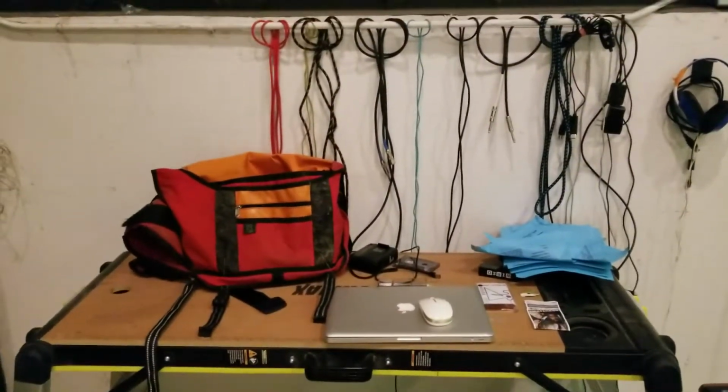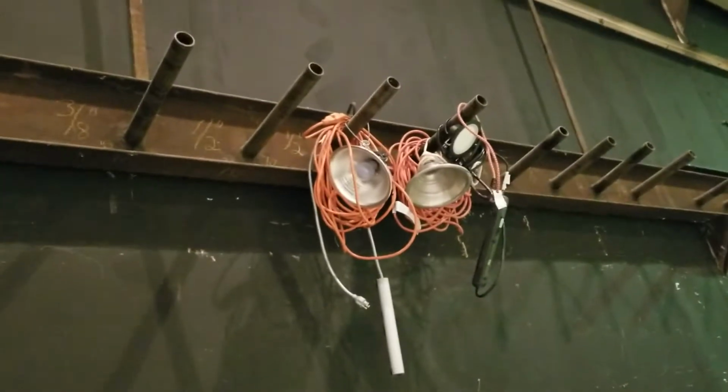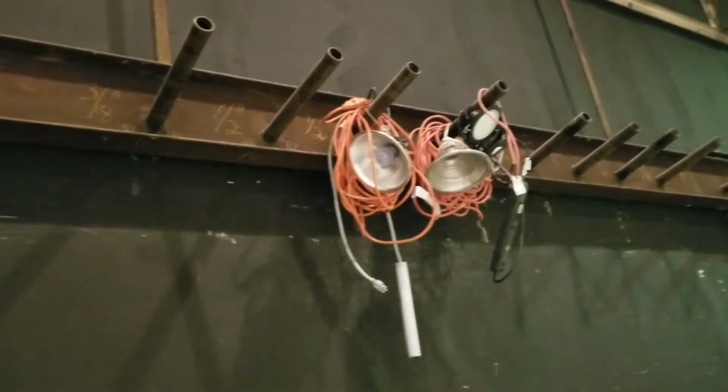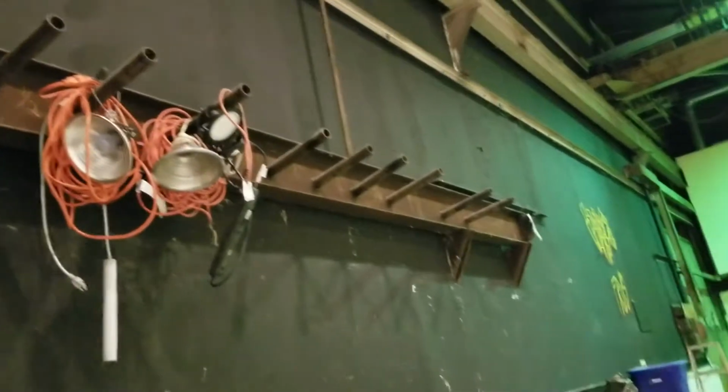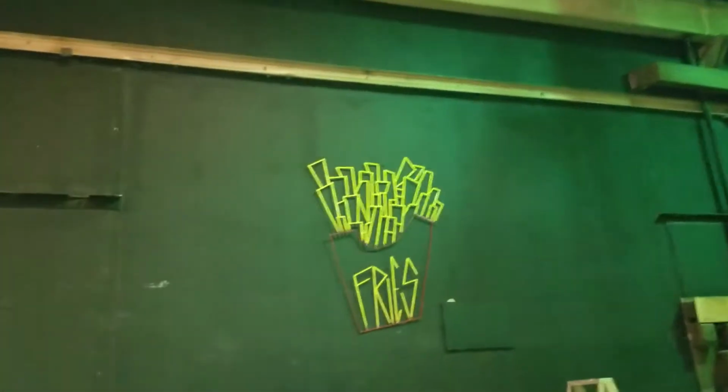You can organize different types of chords at the fridge. Or you can organize different types of cords and lamps way up high next to these French fries.